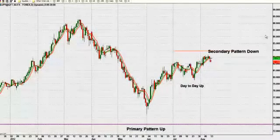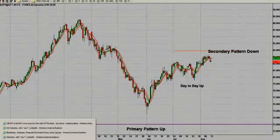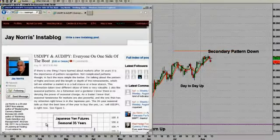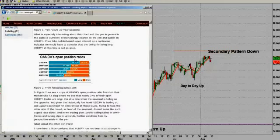We want to cover a market, Aussie yen, here and show you how the patterns align and gave us a pretty favorable setup. We wrote about this market last week on our blog at Seeking Alpha, and the story was titled Dollar Yen, Aussie Yen, Everyone on One Side of the Boat. And we talked about how you had a pretty powerful seasonal, which would be bullish for the yen itself, bearish for dollar yen, and we saw how everyone happened to be long dollar yen in a big way. Those numbers continue to increase too.